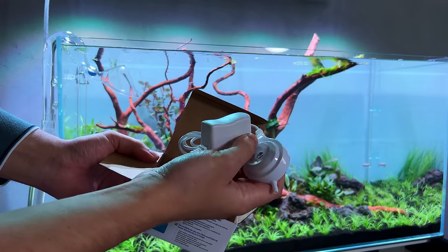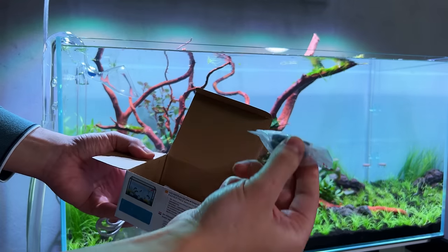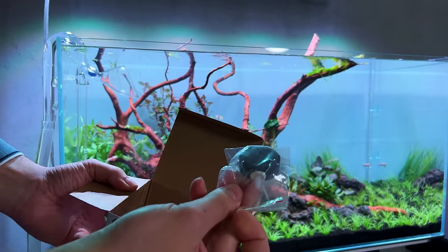Okay, so we got an air pump. This one is supposed to be super silent, and I just tested it, and it really is. We got some tubing, we got an air stone, and we got a check valve. Now, I'm not gonna be using this air stone, I'm actually gonna use something else.